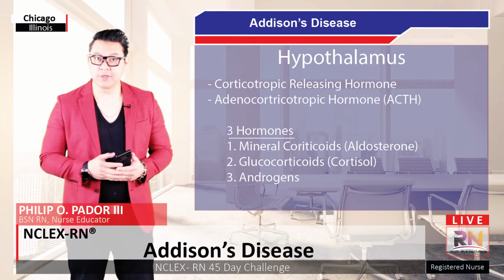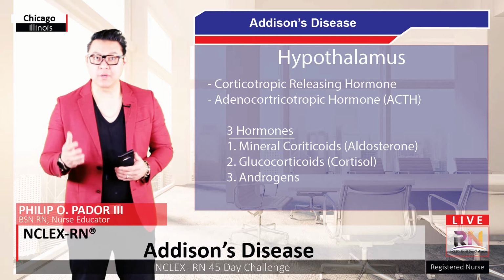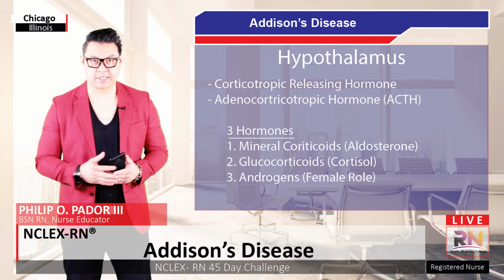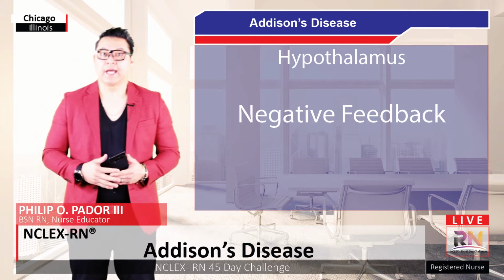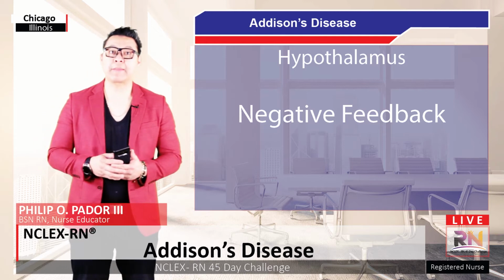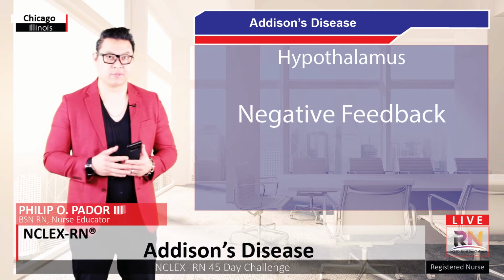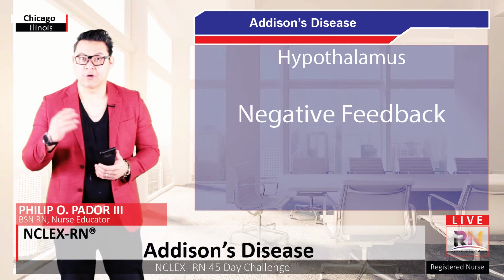It is important to note that androgen secretion from the adrenal cortex has a minimal role in males. Rather, it has more important roles in females. Androgens in men are mainly produced by the testes. An increase in cortisol in circulation will have a negative feedback on the hypothalamus. It will tell the hypothalamus to stop producing any more corticotropin-releasing hormone, thus decreasing the stimulation of the adrenal cortex hormone production.